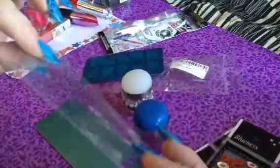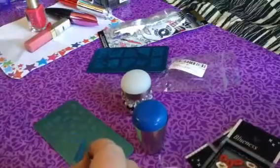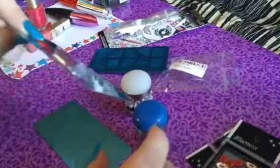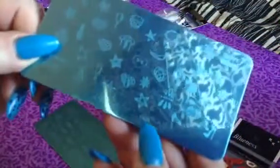And these all came in just a cellophane thing too, so these could have been damaged. But they didn't, which I'm glad. They're all pretty much not bent. Okay, so this one is, oops, sorry, it is Cool 009.